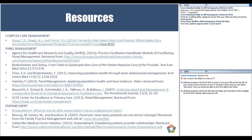And so first, I'd just like to do a quick plug for the Patient-Centered Primary Care Institute. We have some resources on there and links to some of our partners who have additional resources on these topics, but I'd like to put it to Marcel and the group for any additional resources or trainings that you know about.